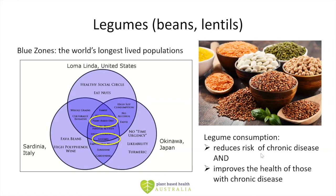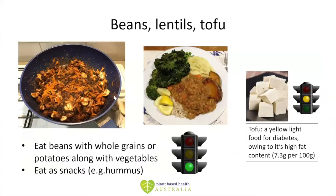Legume consumption reduces risk of chronic disease and also improves the health of those with chronic disease. And so there is research that shows that your diabetes will improve eating legumes. And what sort of legumes? We've just got a few images here. This is a vegetable dish with black beans in it. With lentils. In fact, I've got a pot on the stove today that looks very much like that one, I think. Cooking up a big pot of lentils with vegetables. So, each of beans with whole grains or potatoes along with lots of vegetables.